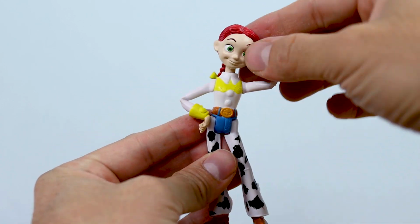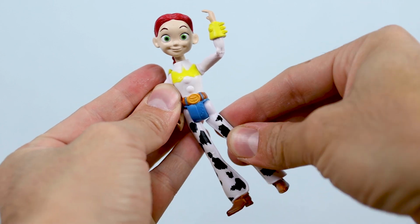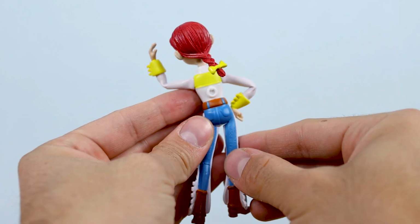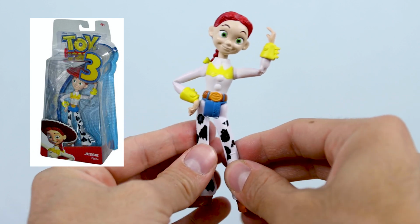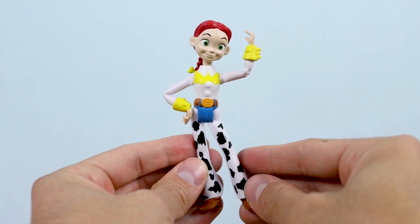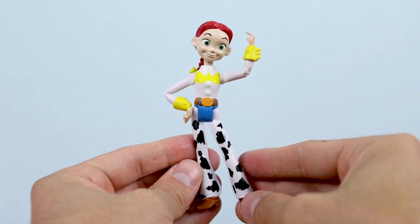Who's with me there? Overall, I like her pose, it's a decent figure, but again, nothing very unique since this figure is also not an exclusive to this set. You can find this Jessie as an individually sold figure and in other multi-packs from this line as well. It definitely would have been way cooler to have an exclusive scared or worried face Jessie included, but you know how it goes.